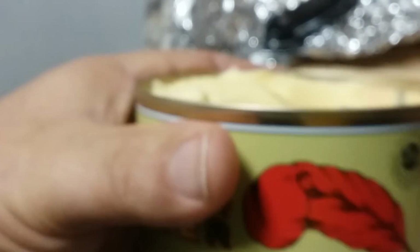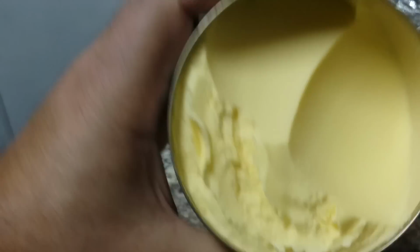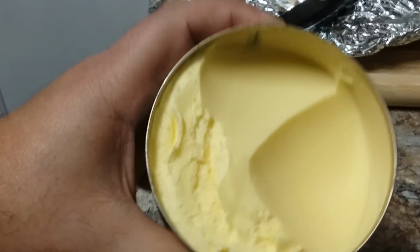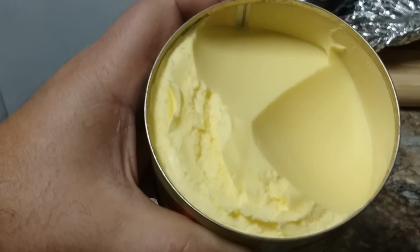I've already opened this can because I'm going to show you what I'm going to do with it, or I'm going to do a taste test, but I'm going to show you. This is what it looks like. Like I said, this is very high quality butter. It's the best tasting butter that I've ever had. For the price, it should be.